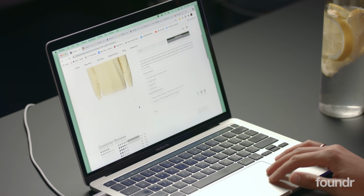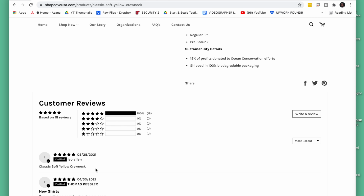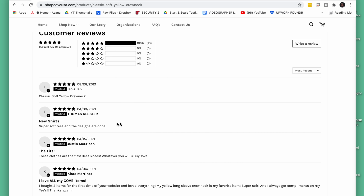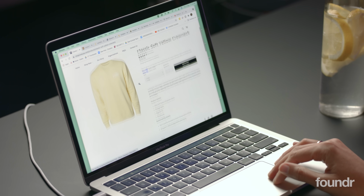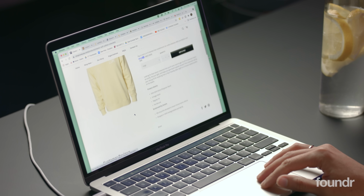So what I would definitely want to see here, it's great that you've got customer reviews and there's 18 reviews for this, like classic soft yellow crew neck, super soft tees, designs dope. That's great. But the thing that I would probably add in here too would be photo reviews. Like everybody, especially in fashion, wants to see, you know, what it looks like worn. So even just here, we've got the product image, but we don't even have necessarily it on anybody. It doesn't even have to be a model.